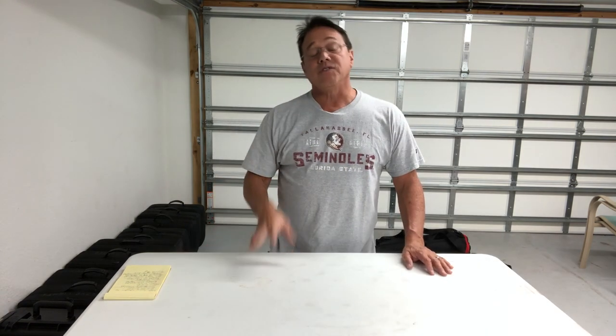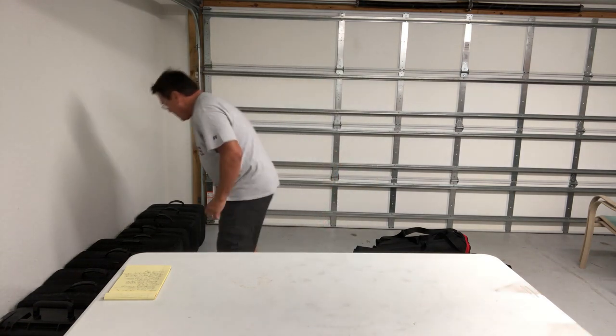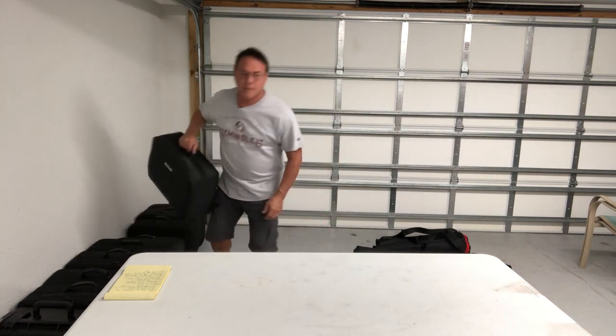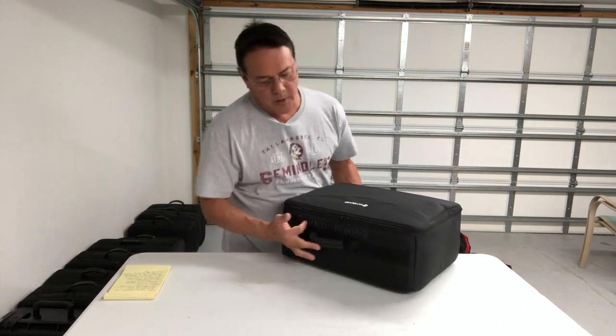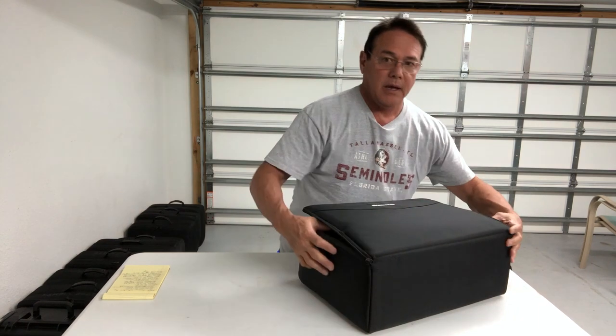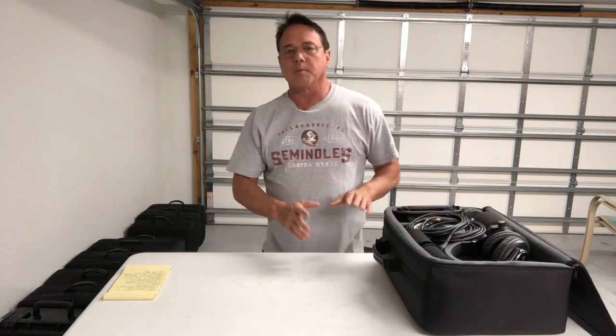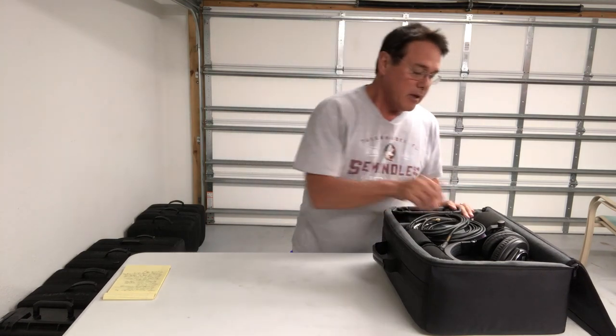Okay, so that was a look at my sound recording equipment. Now, we're going to take a look at the sound mixing. Again, all my bags are marked sound mixing. Makes it simple. Again, Vanguard bags. If you're leaving everything set up, you've got a permanent space for it. You don't need to be so portable. You don't need the bags, but I do.